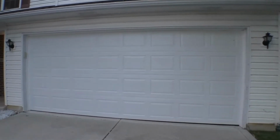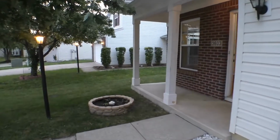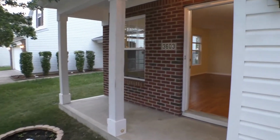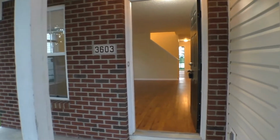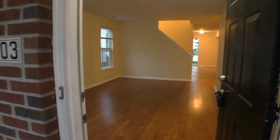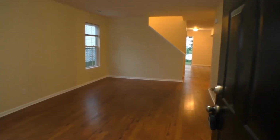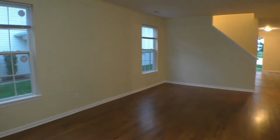Well, let's go on and approach the home now. Directly in front of us is your attached two-car garage that'll come with remote openers as well as a keyless entry there, and beautifully brick-appointed front porch here. Great to relax, also good for friends and family to enter during the different elements of weather throughout the seasons. All right, here we are at the entrance of the home now.